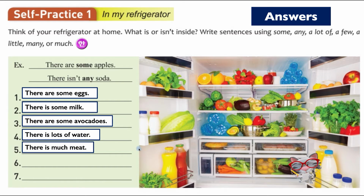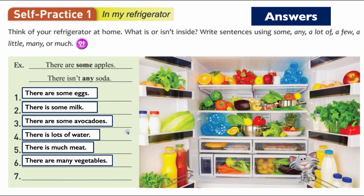There is much meat. But we don't. You could also say there is lots of meat too. So a lot of can be used for both countable and uncountable. Yes. A lot of, lots of can be used for either countable or uncountable. Same with some, it works with both. There are many vegetables. Too many vegetables.